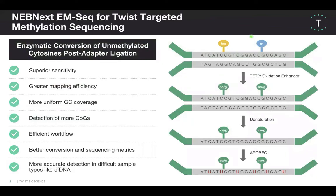The NEBNext EM-Seq kit utilizes enzymes for methylation conversion that is highly superior to traditional bisulfite conversion. First, a TET2 enzyme, an oxidation enhancer, blocks the methyl and hydroxymethyl modifications. Then, with these protected, an APOBEC enzyme deaminates the cytosines, and the results are significant.